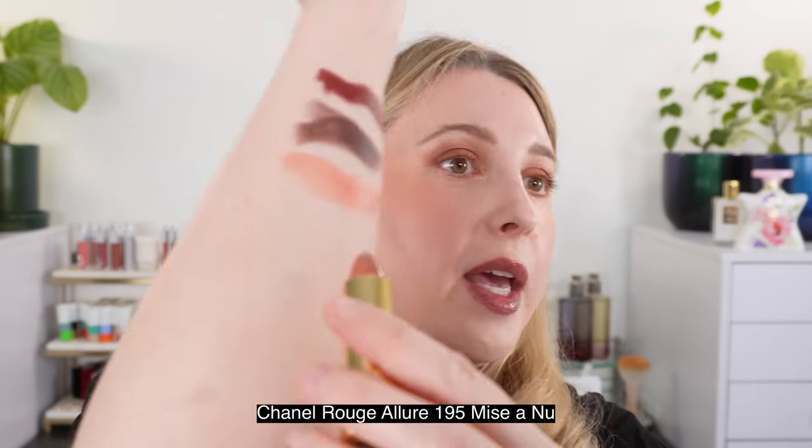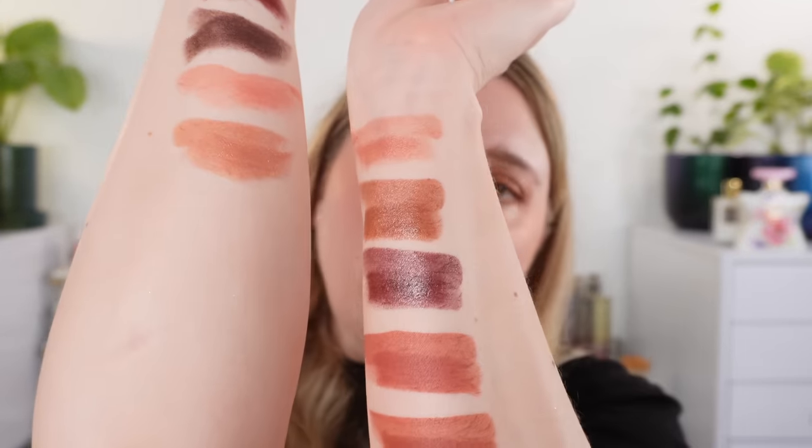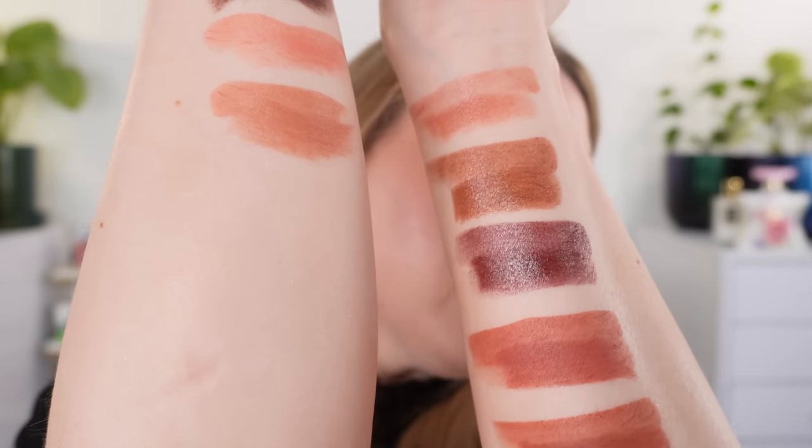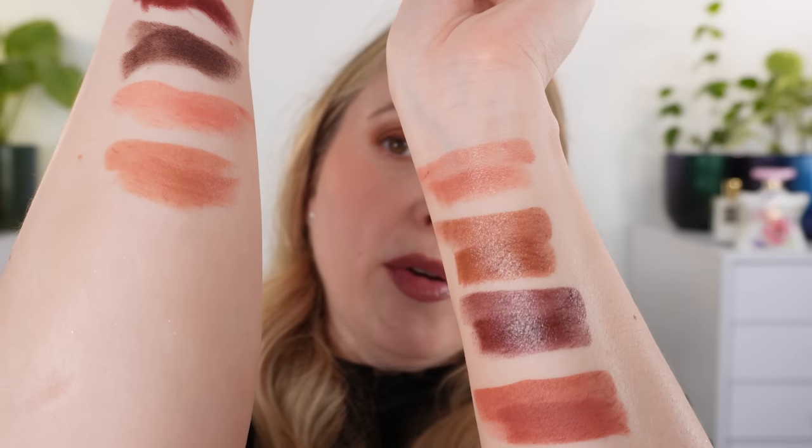Then we have 195 Mise en Nuit, and this one I really love. It's just a nice soft light brown shade here, and compared to number 8, that's going to be closest to number 8. However, you can see this has a little bit more of a warm brown in there. There are more golden tones in the Chanel compared to the Guerlain, which has a little bit more peach.